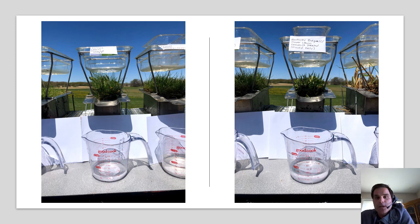Similarly, this is our Kentucky bluegrass clover lawn that has been compost treated. So it used to be a poor soil. We improved the soil, and it has only been mowed since those compost applications were made back in 2012 or so. So 8 years of no inputs other than mowing. And you can see here we have about 1/2 cup of runoff, and it's very clear. So it looks almost as good as the natural area that was right next to it.